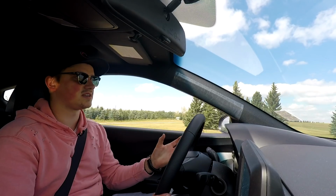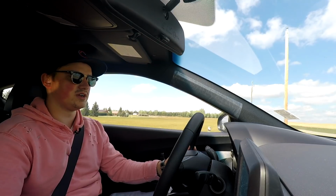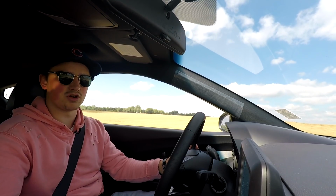It's got that nice factor where it's very good looking, beautiful interior, and it rides well, and at the same time it's very practical. As you saw when I did my trunk test, it also has a very large trunk.